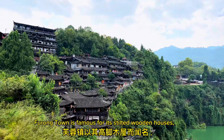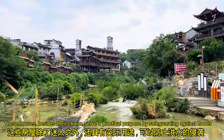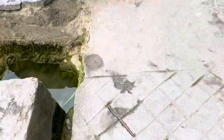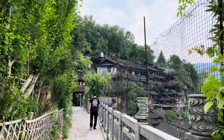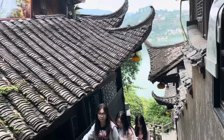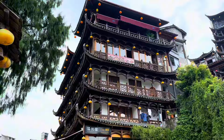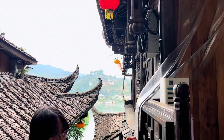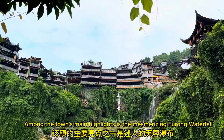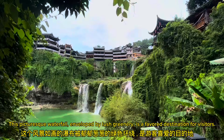The town is very famous for its stilted wooden houses perched gracefully above the river. These houses, besides the charm, serve a practical purpose by safeguarding against floods. Among the town's main highlights is the mesmerizing Furong waterfall, named after the town itself. This picturesque waterfall, enveloped by lush greenery, is a favored destination for visitors.